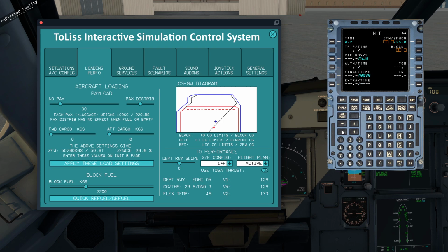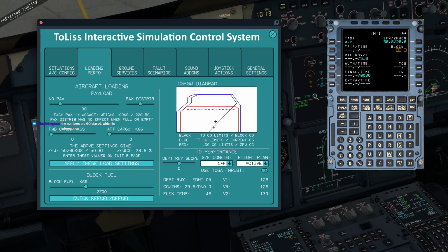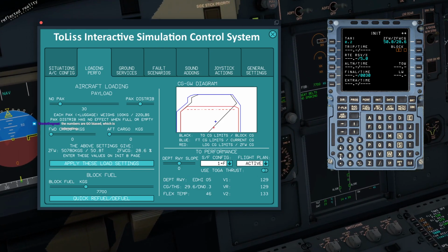So next page, INIT B, we're going to put the zero fuel weight. The zero fuel weight is over here, it's 50.8, 50.8, and the ZFW CG is 28.6. 28.6 in there. It's suggesting a block fuel of 7.7. The aircraft is displaying a block fuel of 7.7, so let's put 7.7 in here.